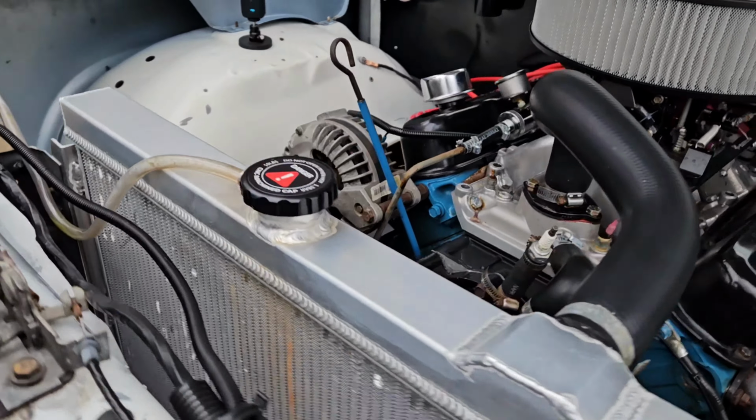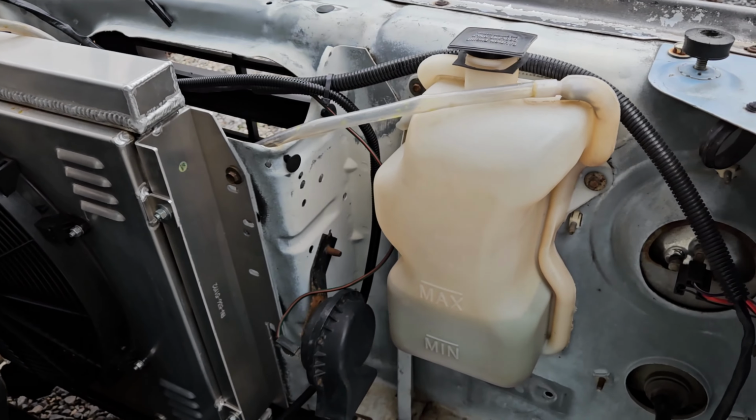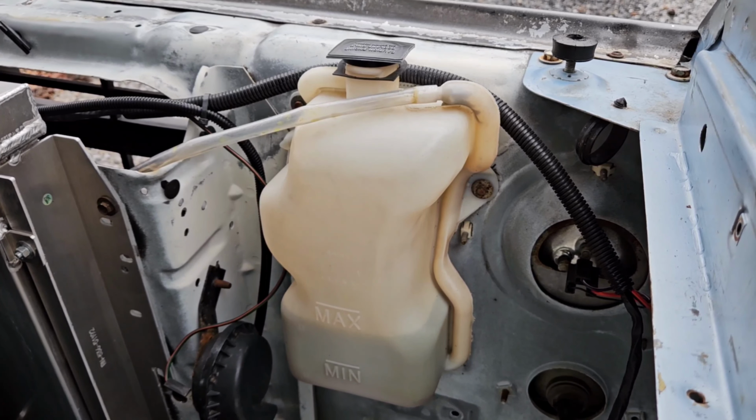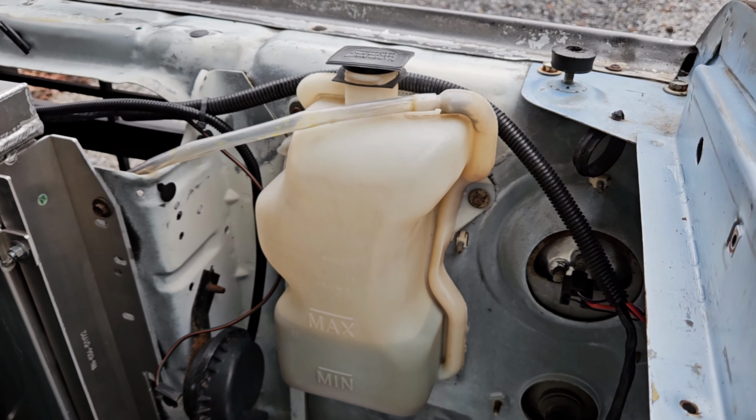Go over here and check the overflow tank and see where we're at on that, so we got a reference for later. Oh yeah, it's still pushing coolant. Because it was right at the minimum mark. Now it's almost to the max.